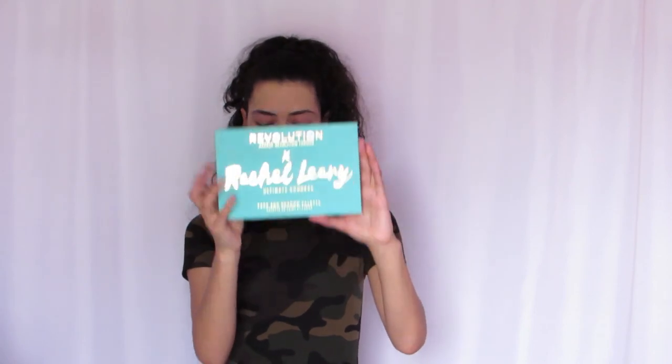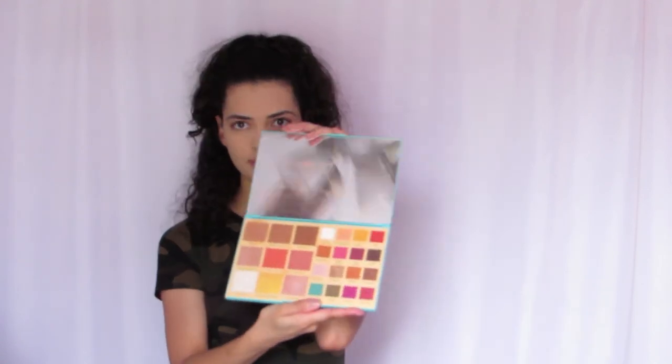Today I am using the Revolution Makeup Revolution London X Rachel Leary Ultimate Goddess Face and Shadow Palette. Take that back and we go start over again. So I cannot find my other contour bronzer palette, so I'm going to be using only this Makeup Revolution London X Rachel Leary Ultimate Goddess Face and Shadow Palette. This palette right here. And it looks like this. Okay, as you can see.